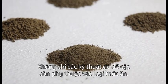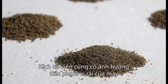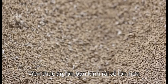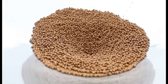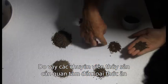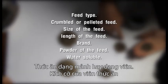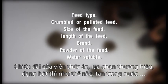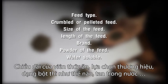Not only the technique mentioned above, but the type of feed and its size are also relevant to the distribution range of the autofeeder. The larger the feed pellet is, the larger area it will cover. Moreover, shrimp farmers must also consider the feed type, whether it is crumbled or pelleted feed, the different feed sizes, length of the feed, selection of brand, how powdery it is, water solubility, etc.